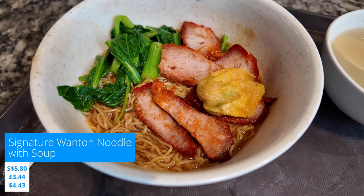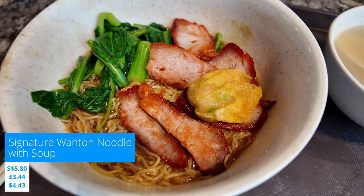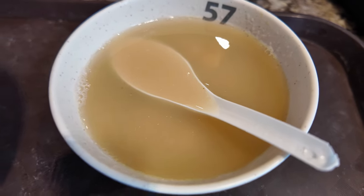And I've got mine, which is the signature wonton noodle, which is barbecue pork, I think, with noodles and a wonton, and then it also comes with dumpling soup. Okay, let's try this soup. That's super fishy, like really fishy soup. Not a fan of fishy flavour. Is it fish dumplings though? I don't know. We'll find out. I don't know what's in them. Just went for it. The soup is really, really fishy.